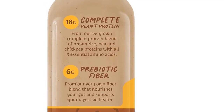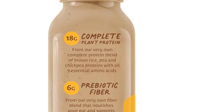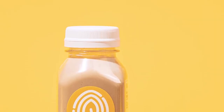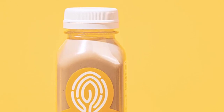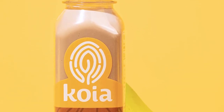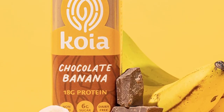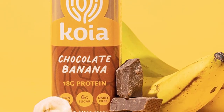Here's why this matters for you specifically. Koya is made from a blend of plant proteins, which means you're getting a variety of amino acids. This is crucial on a keto diet where protein sources are limited. Plus, it's gluten-free, soy-free, and even kosher, appealing to a lot of dietary restrictions.